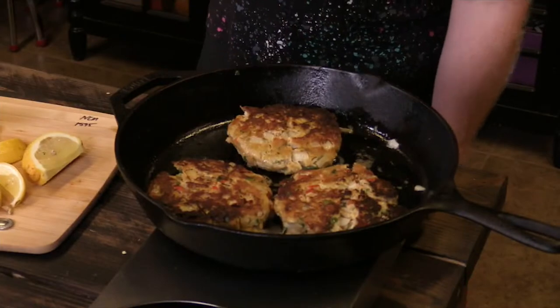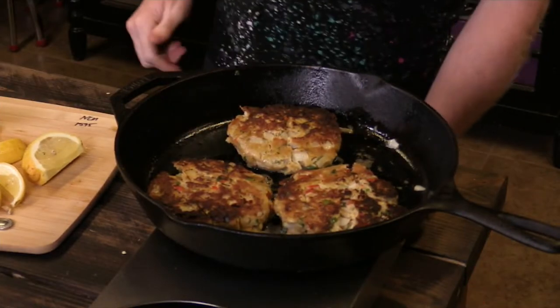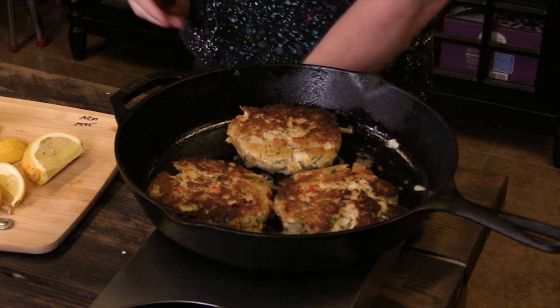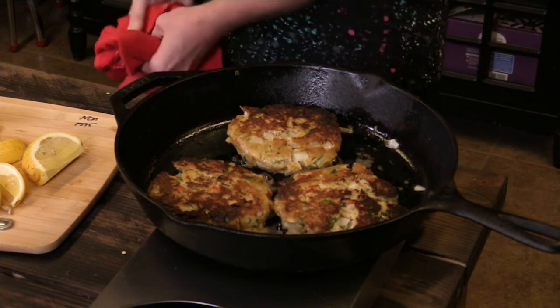So here we had a very successful flip and then we had a not-so-successful flip. So that's why we made three. We'll at least have two good-looking ones, right? Right, exactly. The other one will go to the dog. No, just kidding. The heck they will. Wow.